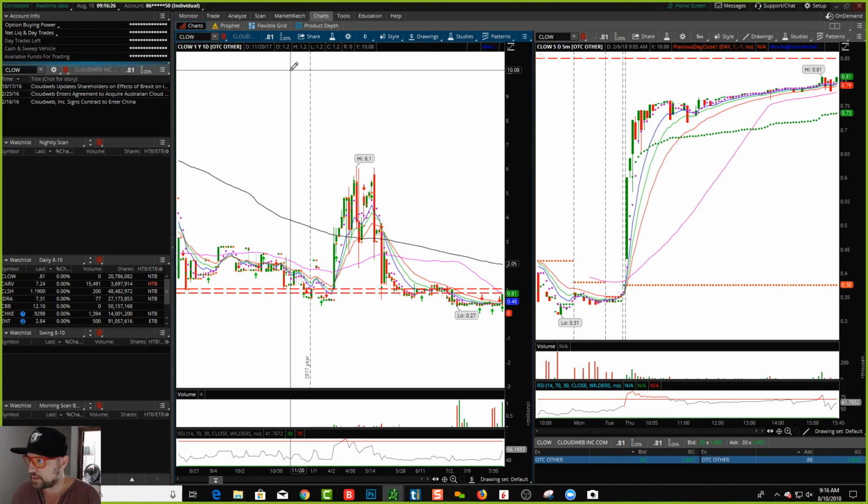I got my new wrist protector here, if you guys can see, because I'm at my computer all the time and my wrist has been getting sore. So I'm going to try out this new wrist protector while I'm talking to you guys today and see how this works. Breaking down, getting to be an old man.